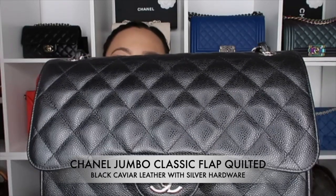And last but not the least, you guys, is my holy grail Chanel Jumbo, and this is in the black caviar leather with silver hardware, and this is just what she looks like. She is still in pristine condition because I barely use her too. So if you watched my 5 most hyped Chanel handbags, you know I've talked about this bag and my love-hate relationship with it. So that is her, but this is my last Chanel handbag in my collection.